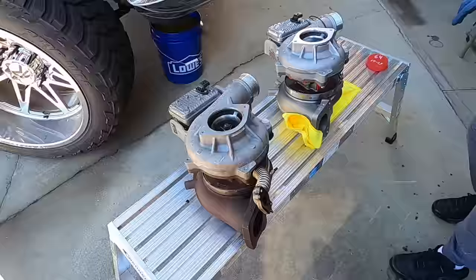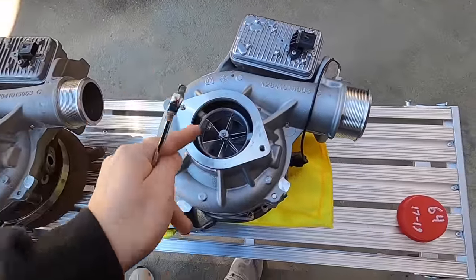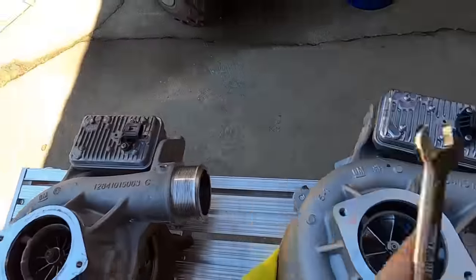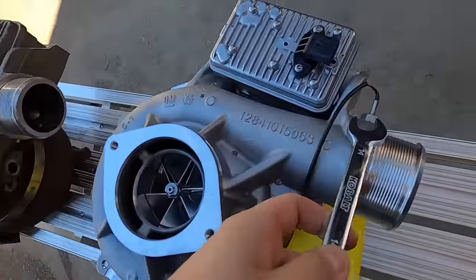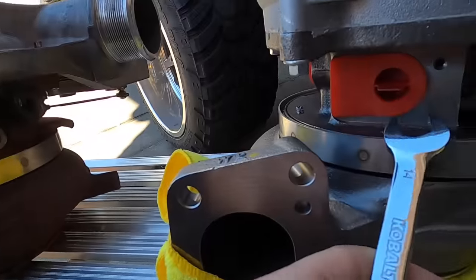Size matters. So next day, here we have the old turbo, and here we have the new Ryan's Diesel Services 64mm turbo. Right now, what we're doing is just transferring some of the old stuff, such as this sensor right here. It was a 14mm. All you gotta do is unscrew it and put it on the new turbo. And the next is the oil line. We gotta transfer this to here.